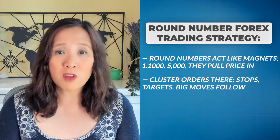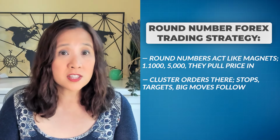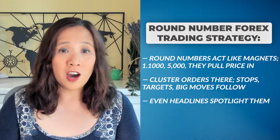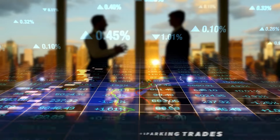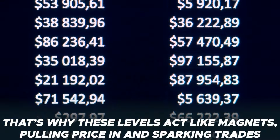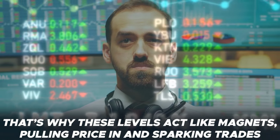Traders cluster orders around them. Institutions, they set targets and stops there. Even news headlines will emphasize them. Just think 100,000 Bitcoin. That's why these levels often act like magnets, drawing price in, creating reactions, and offering great opportunities if you know how to trade them.